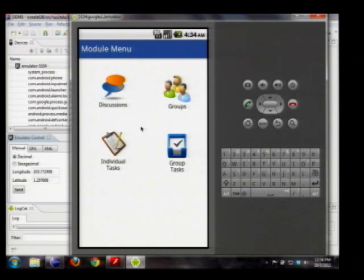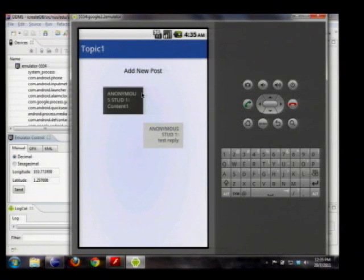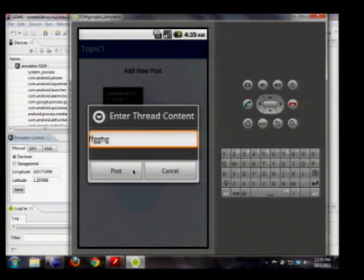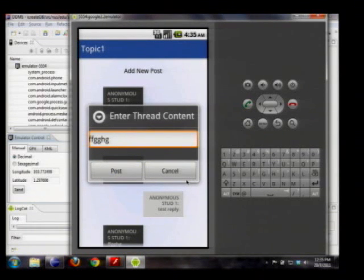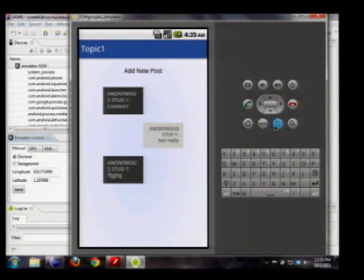Basically, the discussions is a place in which you have interaction between various users in the team. There is one post which has already been posted, so I'd like to show you this post over here. It lists the post, who has posted, and what its content is. You can add a new post, enter the comment, and then post it. Yeah, so it appears over here. It's refreshing.